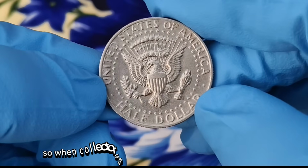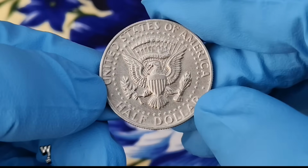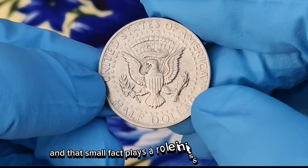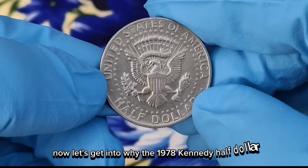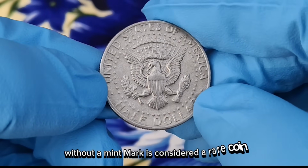So, when collectors spot a Kennedy half-dollar from 1978 without a mint mark, they immediately know it's from Philly. And that small fact plays a role in its collectible value. Now, let's get into why the 1978 Kennedy half-dollar without a mint mark is considered a rare coin.